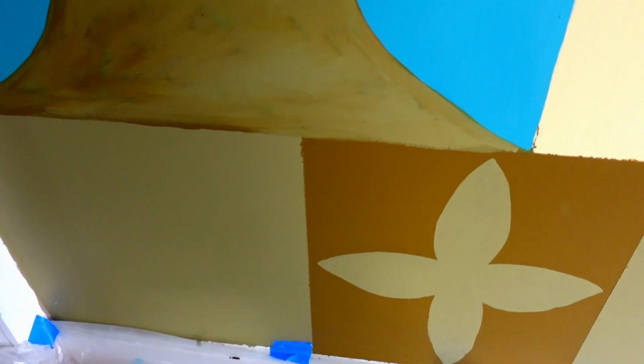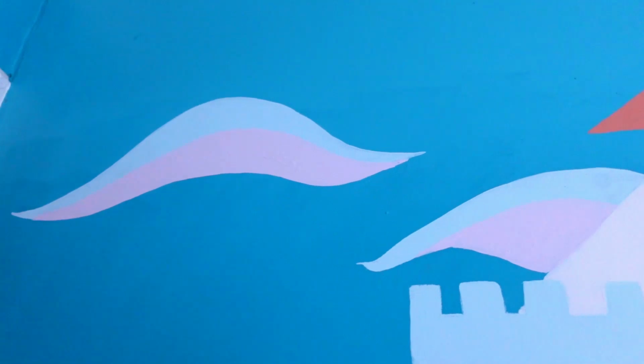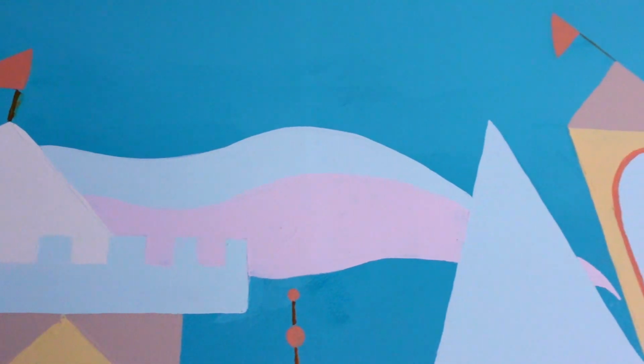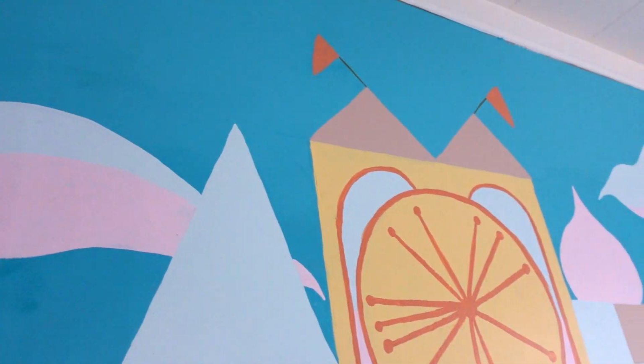I feel like the grass and the trees anchor the It's a Small World facade. I didn't want it to just be floating there on the wall. I'm also so glad I decided to do the clouds, since I think they're my favorite part of the whole mural.